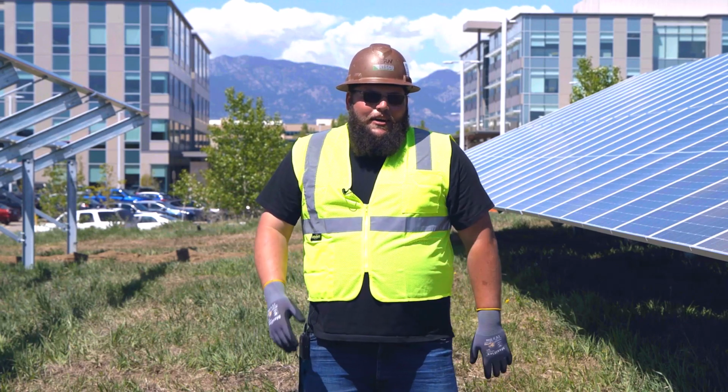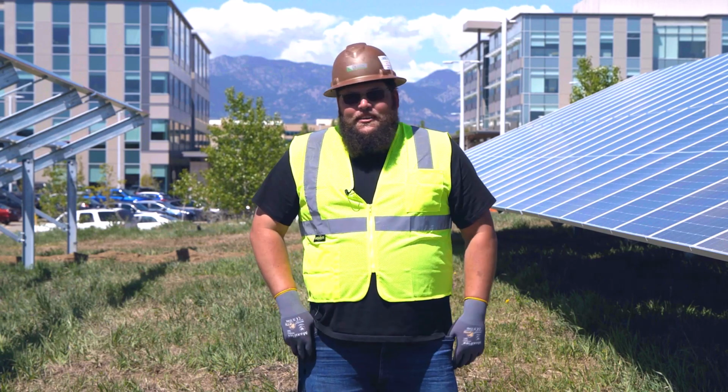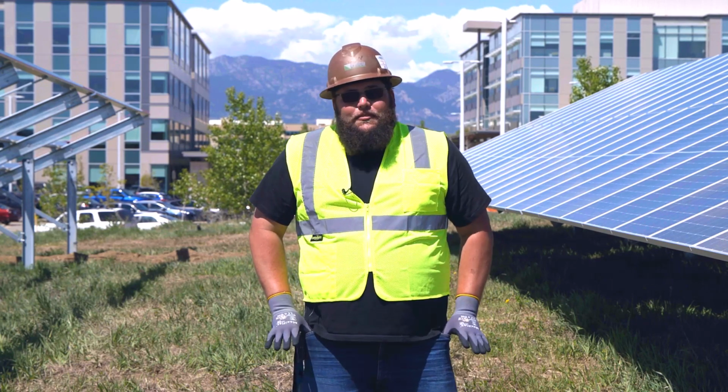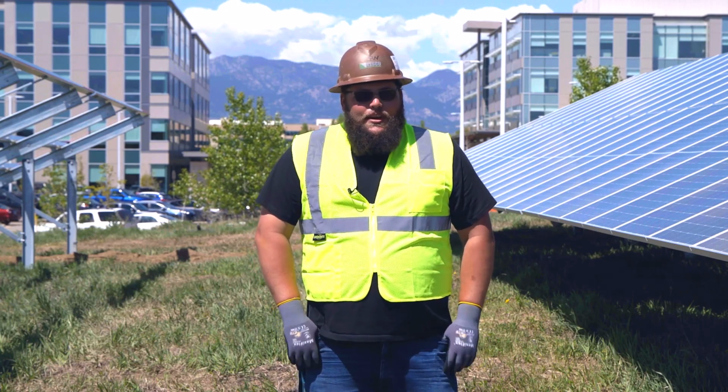You're talking a 95% post accuracy out on this field by itself. Imagine what you can do on a 50 megawatt site. Yeah. That's saving time everywhere.